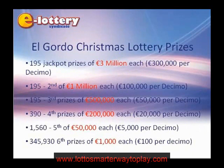Now, a lot of you are going to think, well, 3 million euros, we can get 3 million euros on a Wednesday night UK lottery draw. And that's true, but the big difference here is there are 195 €3 million jackpots. Now that equates to 580 million euros given away at the first prize.